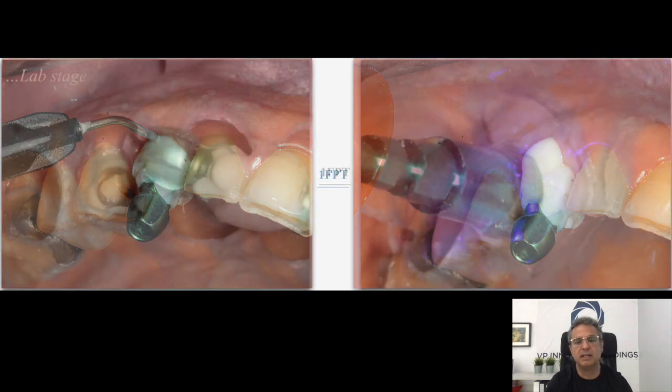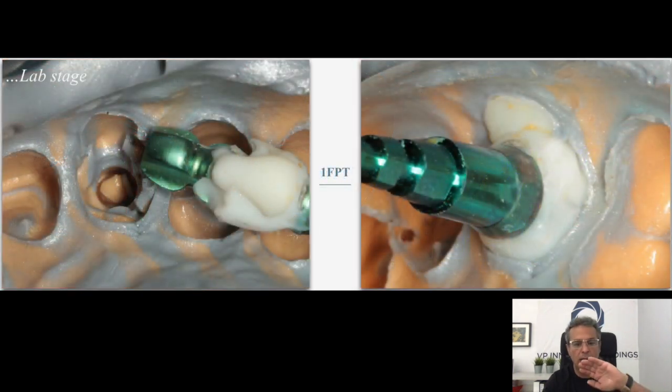What this does is it creates an actual ball effect on the outside, and it allows you to lock this in position in the impression without any issues. The technician can only put it in that position. There is no other way for it to go. And you can see it's sealed and it is in position. This is very important, especially when you're doing multiple units.